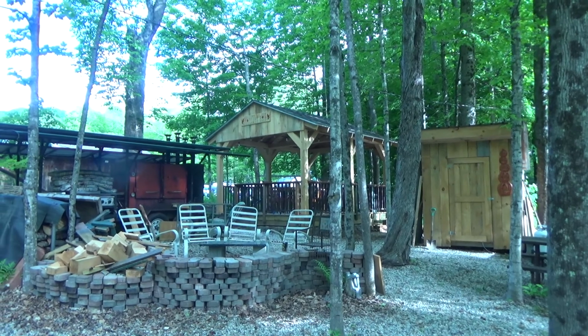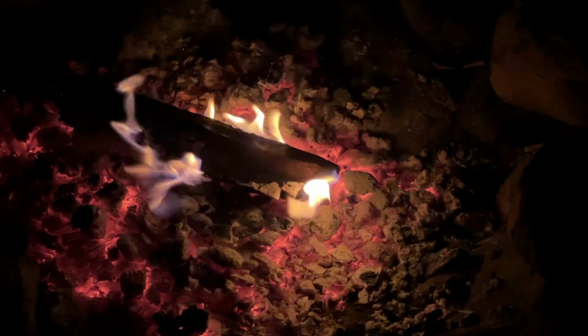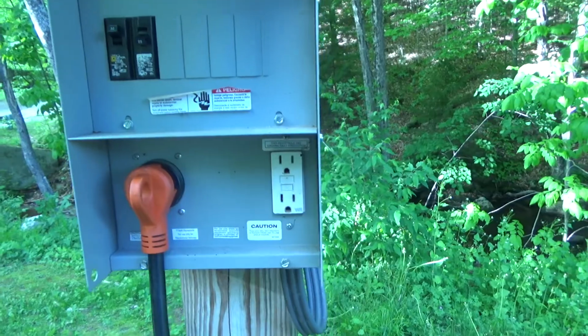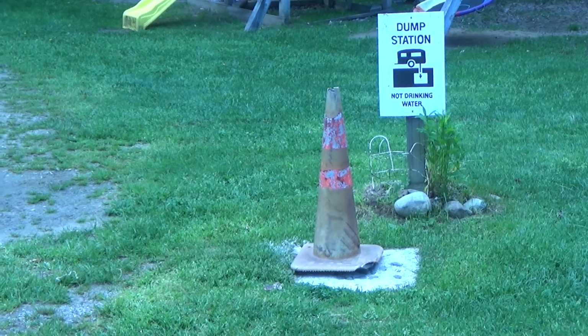They actually have a smoker and a little gazebo. Each site comes with a picnic table and a fire ring. Ours had water, and ours had a 30 amp and a 15 amp. Some of the sites have sewer, but most of the sites that I saw that had sewer were seasonals. There's a lot of seasonal people here.